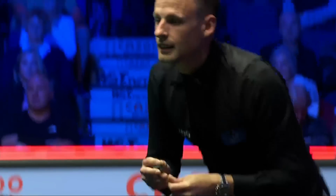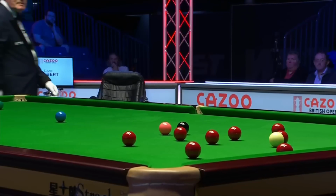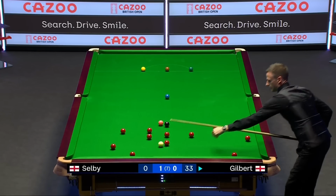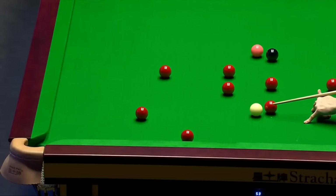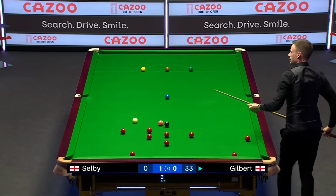33. He's having a look at the pink into the same left corner pocket as the red. But if not, yeah, it's available. Good play on pink or blue here. Good opportunity this for Dave Gilbert. 34.